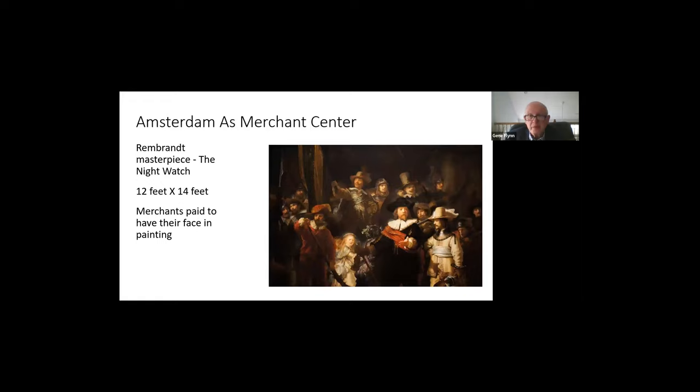Amsterdam at this time period became a strong merchant center with this trade. And here we have a painting by Rembrandt. The painting is called The Night Watch. And it's an enormous painting, 12 feet high by 14 feet wide. And each of the men portrayed here were members of the Night Watch. Ten years earlier, they were patrolling the streets of Amsterdam to protect Amsterdam and to be on the lookout for if there were some Spanish armies coming. By this point, it was more of a ceremonial position. They got together and talked about the good old times.